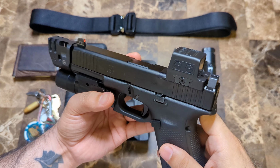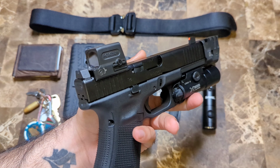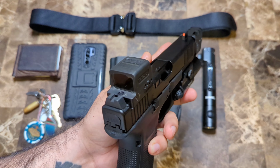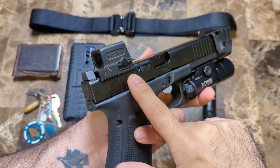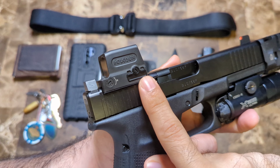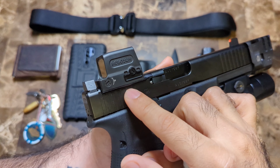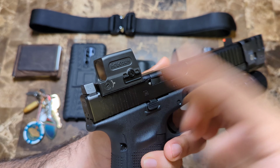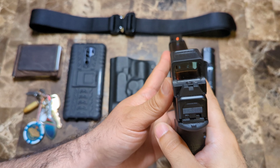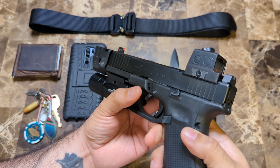This is the one with the titanium body and closed emitter red dot. I can't say enough good things about this optic. It's very easy to use. I like a lot that you can change the battery using this side tray. You don't have to remove the optic to put your new battery in, and then re-zero. You're going to have to go to the range and re-zero. Yeah, it's just an impressive optic all around.